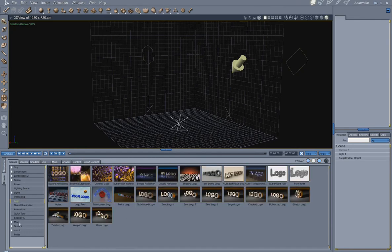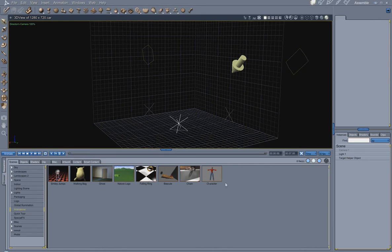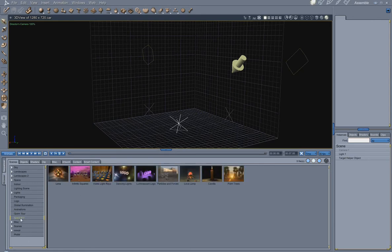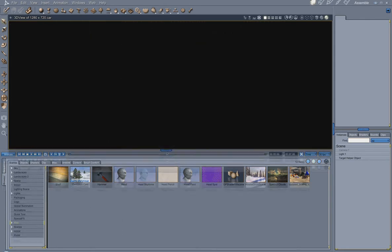We've got logos. We've got global illumination, another exercise in lighting, exercise in animation, quick tour, special effects, miscellaneous. And then the last three here I added myself, as with this lights. And then where some of these open up are where I have added my own things. And now that's just the scenes tab.